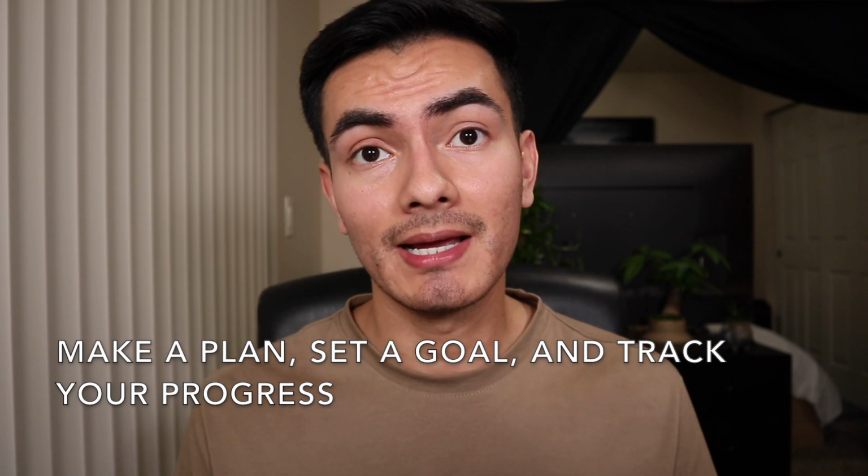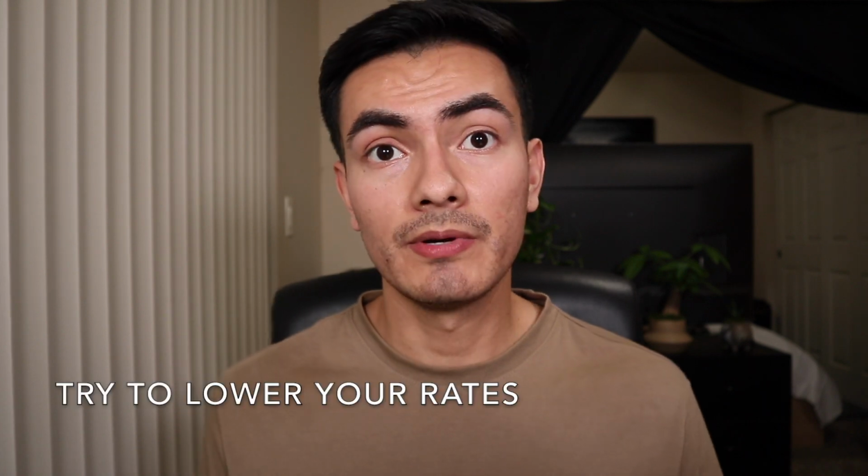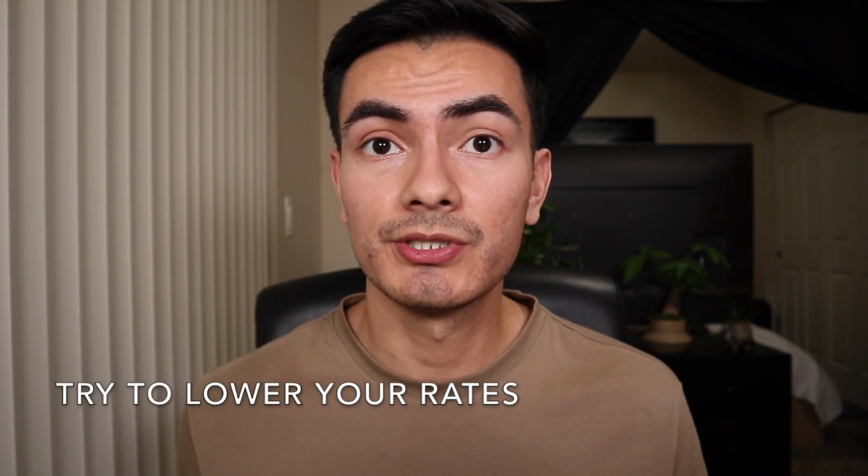Number 2, make a plan and set a goal amount and track your progress. You don't want to check your progress every single day. That's just kind of overdoing it. I would recommend checking your progress at the end of the week, so every Friday, and at the end of the weekend, so either every Sunday or every Monday, because typically we spend different amounts of money on the weekdays compared to the weekends.